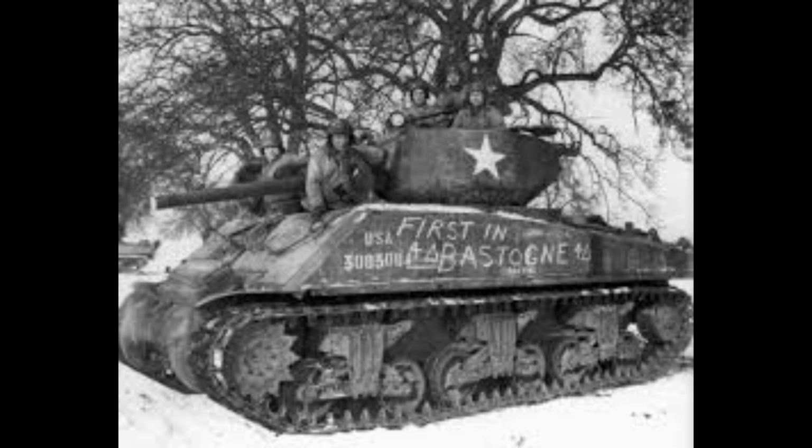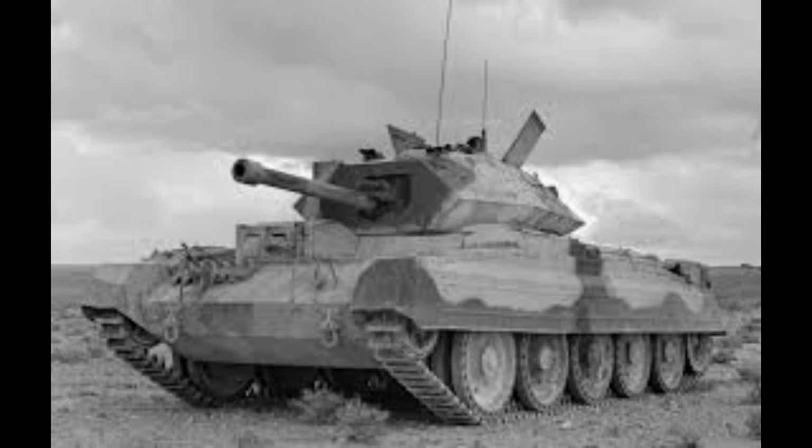Its legacy was not just technical, but symbolic. To Allied veterans, the Sherman was the machine that carried them across Europe. To liberated nations, it was the tank that rolled into their towns, ending years of occupation. To historians, it remains a reminder that wars are not always won by the best weapon, but by the weapon that is there in time, in numbers, and in the hands of determined men.